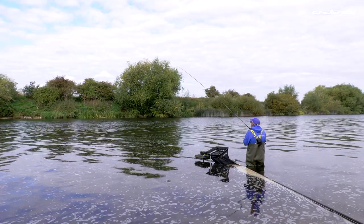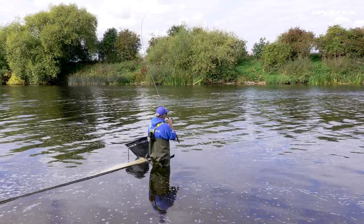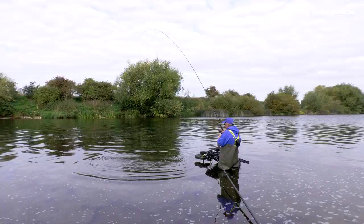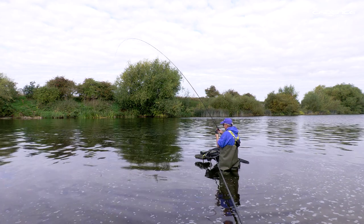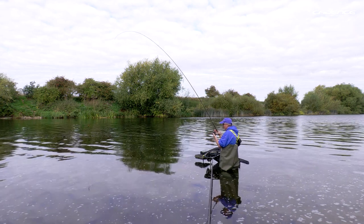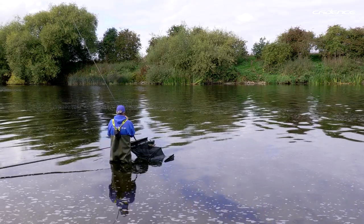What a fantastic fight. I think it was just snagged up then just a little bit, and I've just slackened off, and then I've managed to move it. There's just a little weed or something just at the bottom end of the peg. These are actually quite crucial stages now. The fish could do a bit of a tail slap and could catch the hook length. It's still lively, it's still fighting.